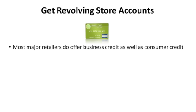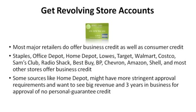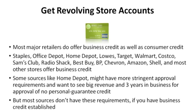Most major retailers do offer business credit as well as consumer credit. Staples, Office Depot, Home Depot, Lowe's, Target, Walmart, Costco, Sam's Club, Radio Shack, Best Buy, BP, Chevron, Amazon, Shell, and most other stores offer business credit. Some sources, like Home Depot, might have more stringent approval requirements and want to see big revenue and 3 years in business for approval of no personal guarantee credit. But most sources don't have these requirements if you have business credit established.